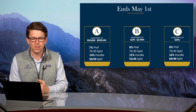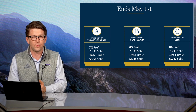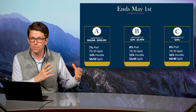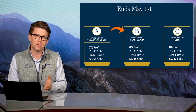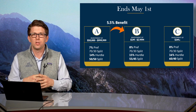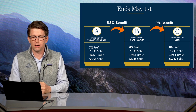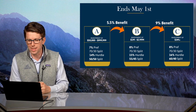Similar to the growth fund, the income fund gives an investment benefit if you invest in the first 45 days. And this ends on May 1st. We've had a lot of interest in this early investment offer, and this benefits investors who come in early. Basically it moves you up a full share. So if you're Class A investing $50K, you get the benefit of investing as a $1 million investor. And what that means is you're going to get a 5.5% total return better than what a Class A member would get. And likewise, if you're Class B, you get a 9% benefit over what a Class B member would get, because you get bumped up to a Class C investor.